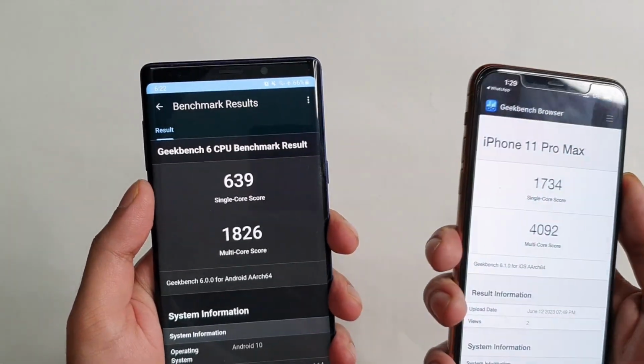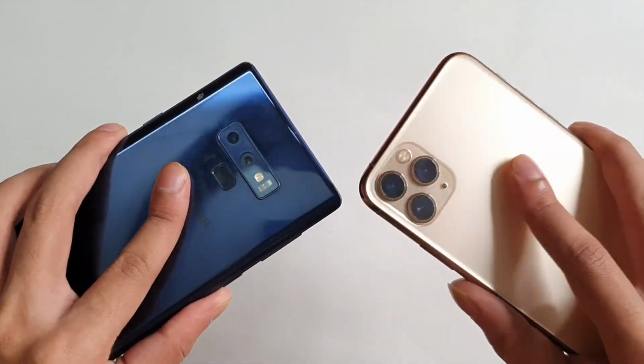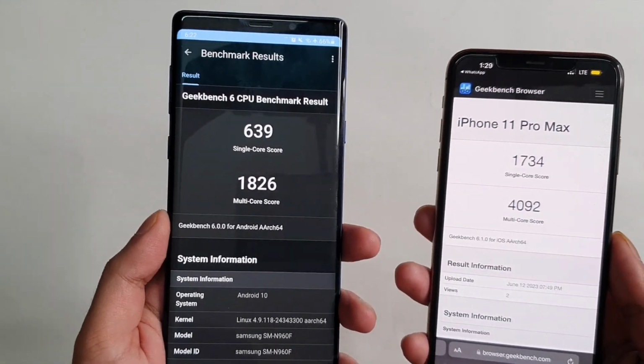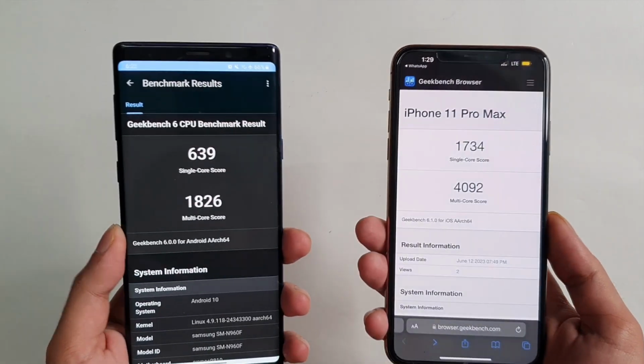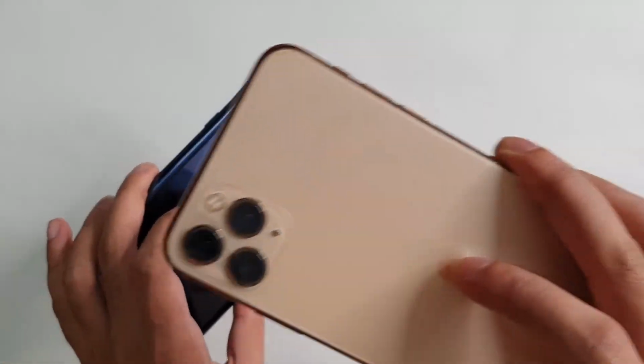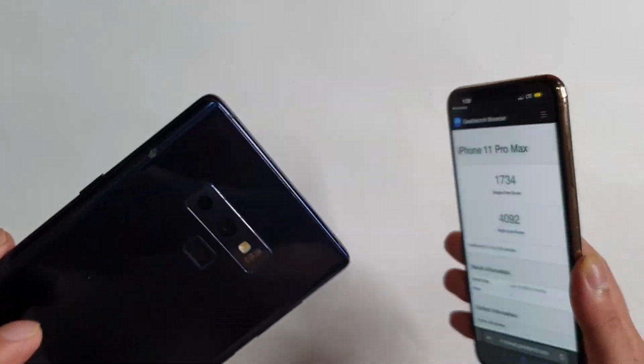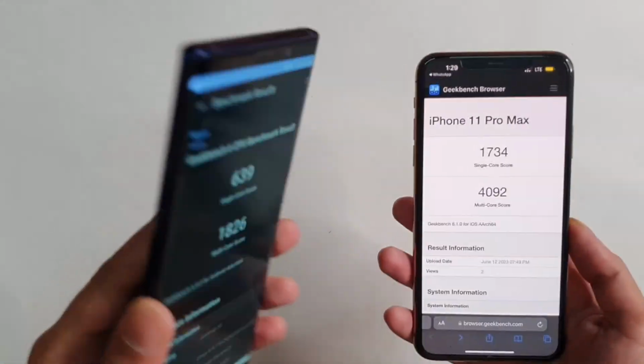But practically, the app opening tests were almost similar on both the devices. The difference came when we moved on to the RAM management part, where the iPhone was keeping all the apps in the memory, while the Note 9 was not able to do so.